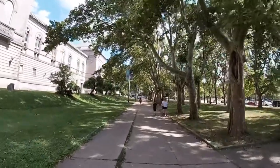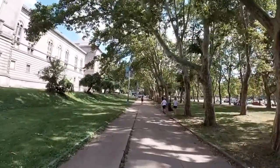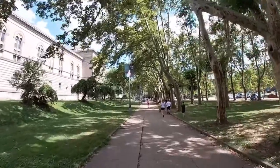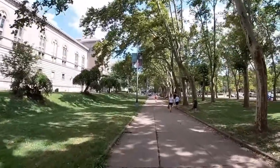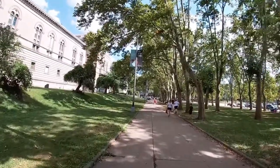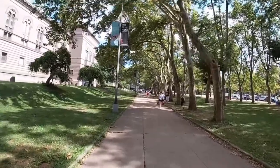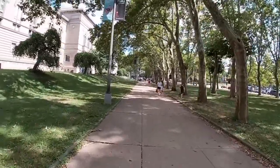So we ended up going to the Museum of Natural History. We had two options: visit the zoo or check out the museum. Considering it's 90 degrees outside, we decided to go with the museum.